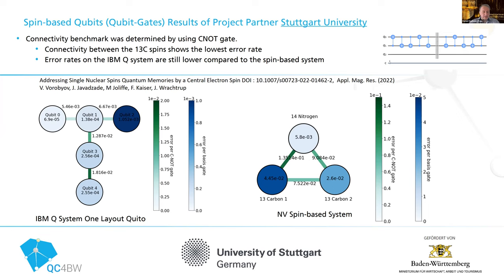We are now increasing the number of qubits, or rather nuclear spins. And we want to show by the end of the year that we can use 5 to 10 nuclear spins as a first spin-based quantum computer demonstrator, which will then be accessible via web interface, which we can provide to our partners and to the industry to see how this specific topology of the arrangement of the qubits compares to the arrangement which we can see on the left side on the IBM system.